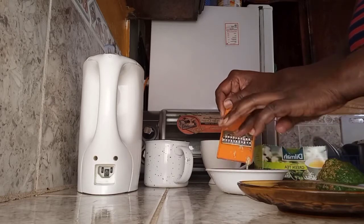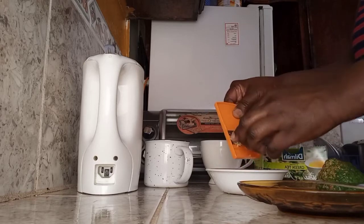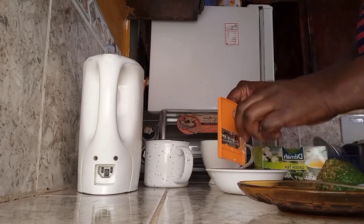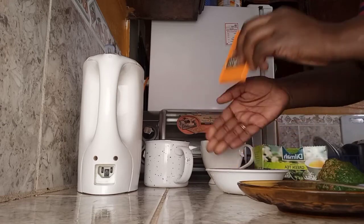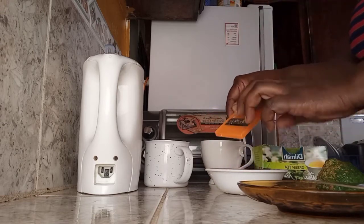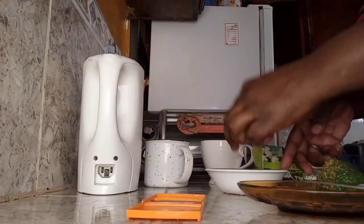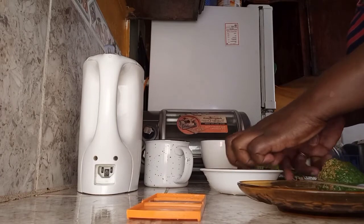Right, so as you can see now, I'm finished with the ginger, guys. Hope all is well with you guys, and you all should try this tea. As I said, this tea is very good.